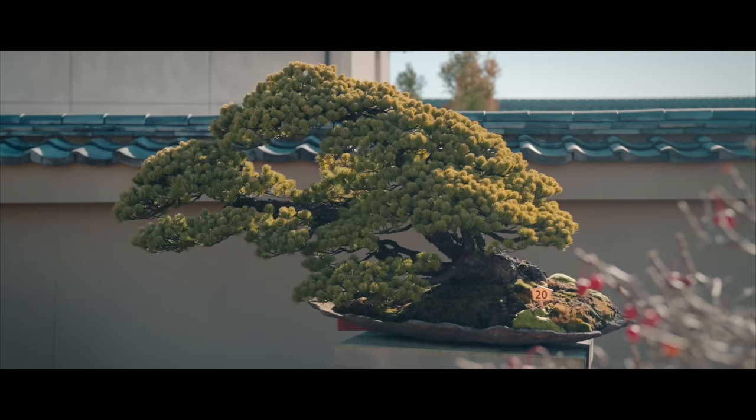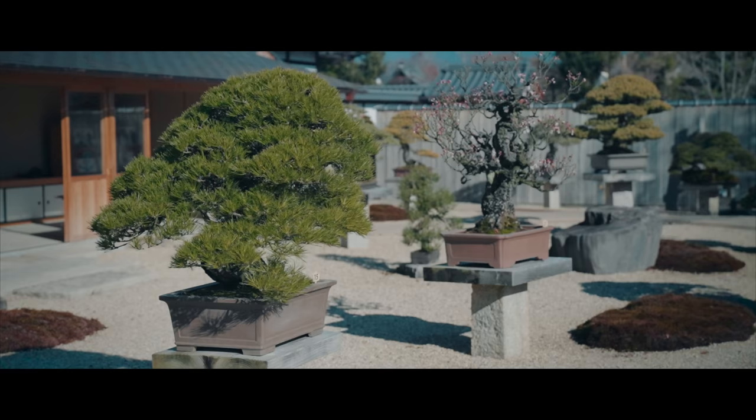So this is by far one of the most impressive public collections that I've ever seen, hands down, anywhere in the world. There are some trees on display here that are very famous, that have been in the Kokufu multiple times. As a matter of fact, I believe there are a few trees in here that have actually won Kokufu awards. So it's a very special place to be.